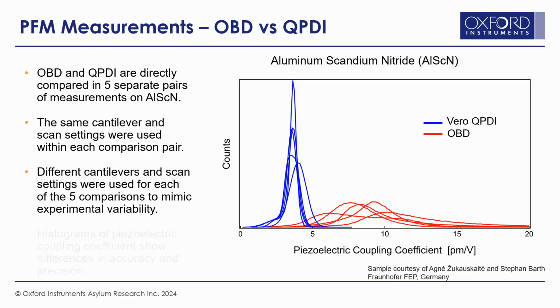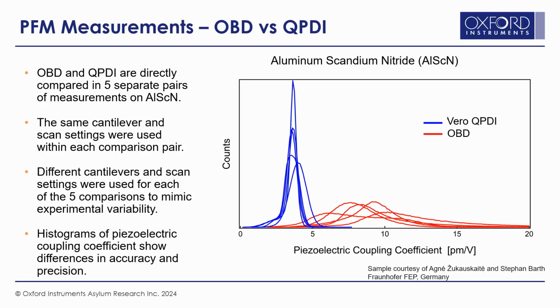You can clearly see differences in the histograms of the piezoelectric coupling coefficient between Vero QPDI and OBD. The Vero histograms shown in blue are much more tightly clustered, whereas the OBD histograms shown in red there are much more scattered. Furthermore, you can also see the Vero histograms are much narrower, which speaks to the higher precision and lower noise floor of the QPDI measurement compared to OBD.